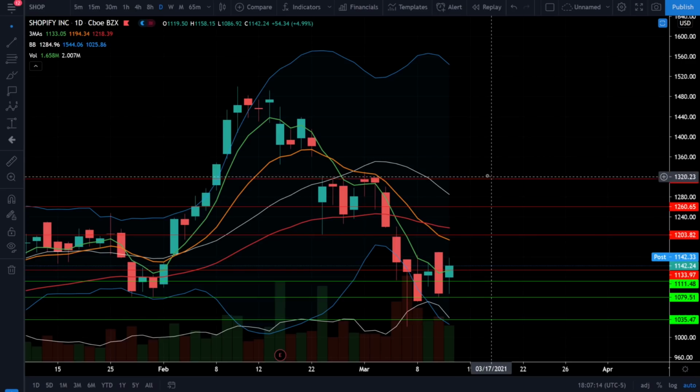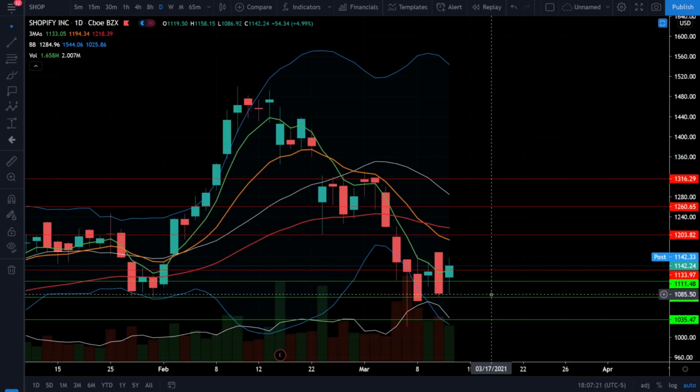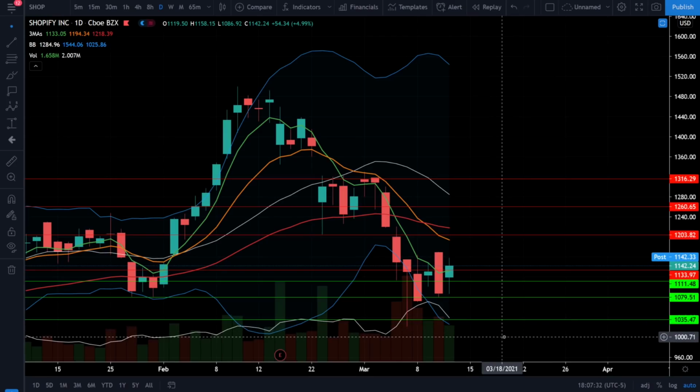If we can break over 1316, there's a nice gap fill, which will bring us all the way up to 1360. So remember, with hot stocks, you're looking to buy off support and sell at resistance levels, and we're looking to maximize the gains in these trades. If we start closing down below our lower support, that will mean it's no longer a hot stock and it's your chance to get out before things get worse. But right now, I like Shopify as a hot stock, so we'll continue to cover Shopify instead of Lockheed Martin.